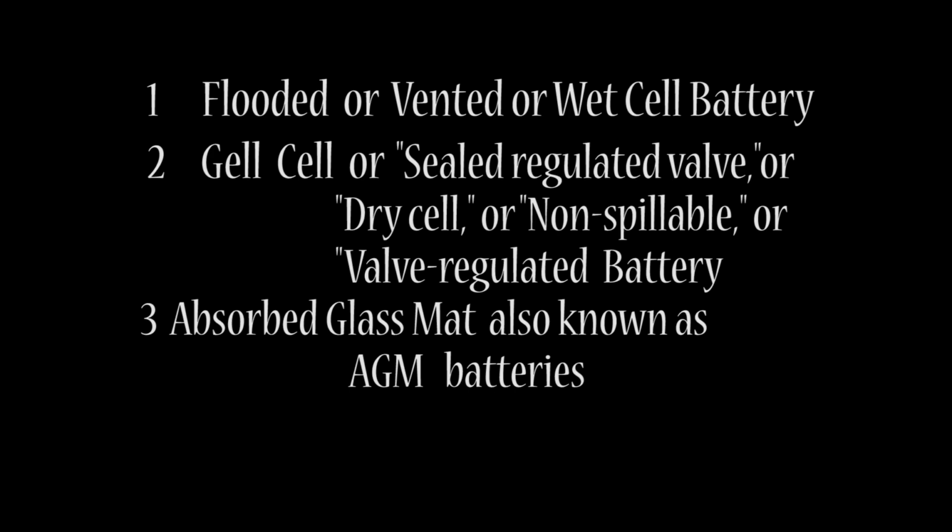Okay, so there's many other types of batteries, but these are the three basic ones: the flooded, the gel, and the AGM batteries. Which one should you choose? Well, they're all pretty good batteries, depending on what you're going to use it for. If you're looking for a low-cost battery that'll do the job, a flooded cell battery will suffice and will do a good job. A gel battery, like I said, is basically for RVs, so you can store your battery or keep it in your home and it won't spill.